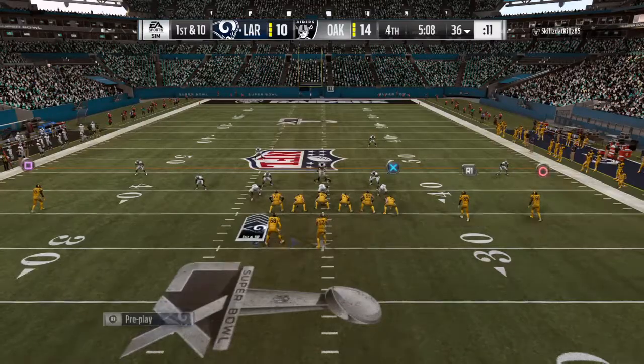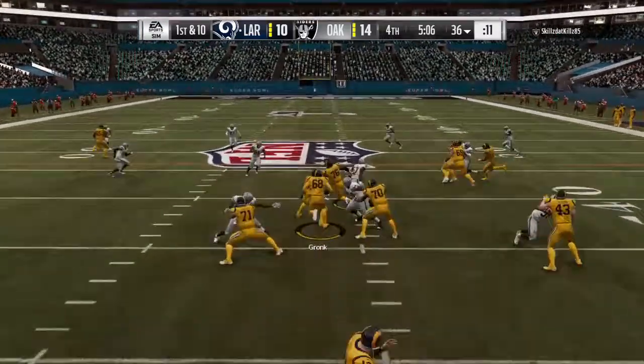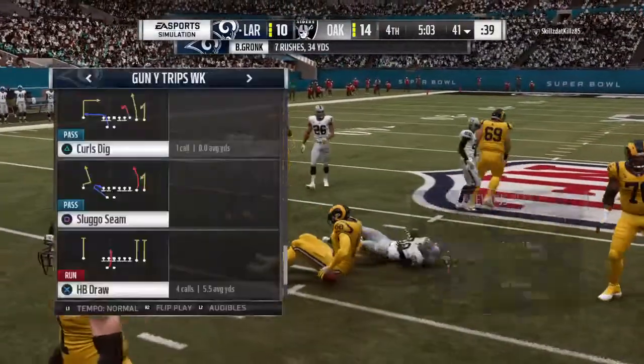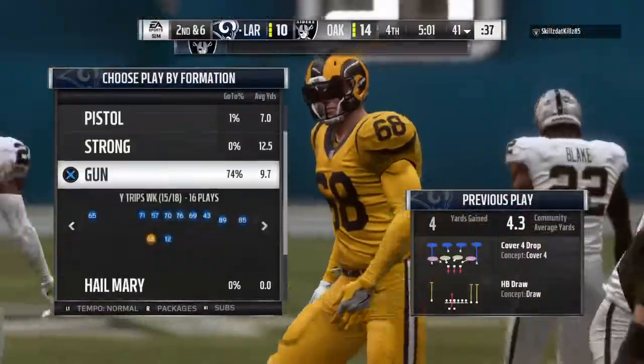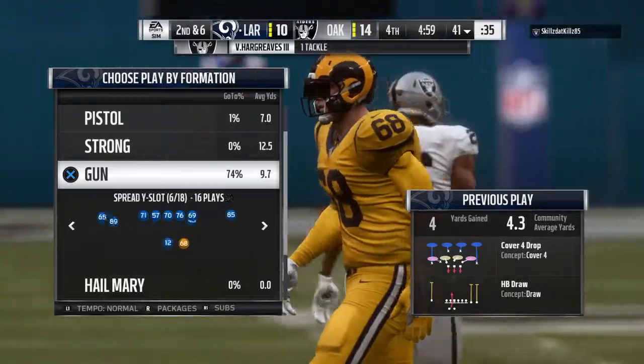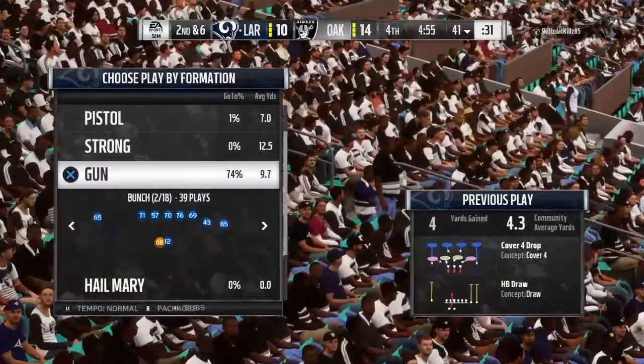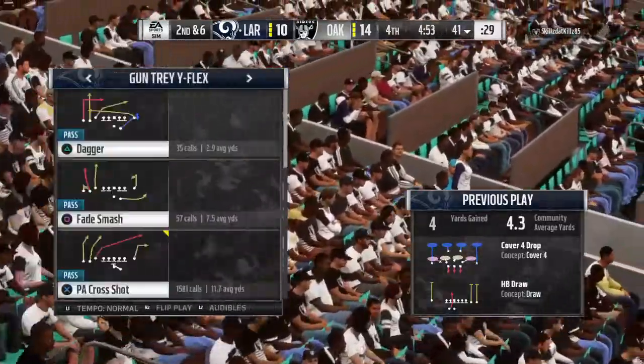From the shotgun now, here's an inside give. And he's got it up over the 40 to the 41. In on the stop, Vernon Hargreaves. A good solid gain there on 1st down, but the defense has to be happy they didn't let it pop for anything bigger.